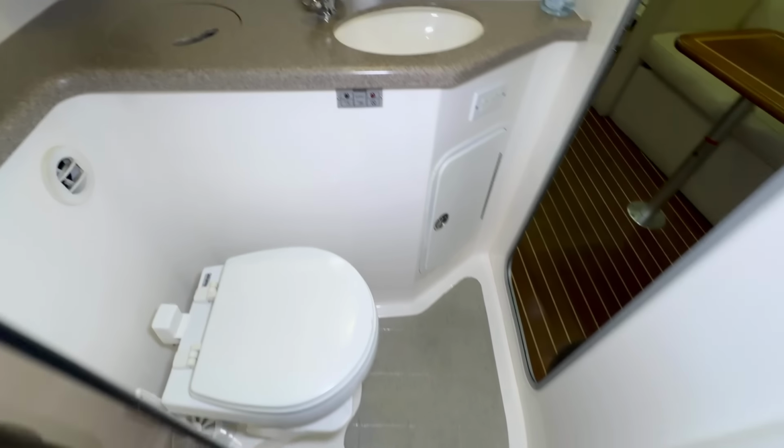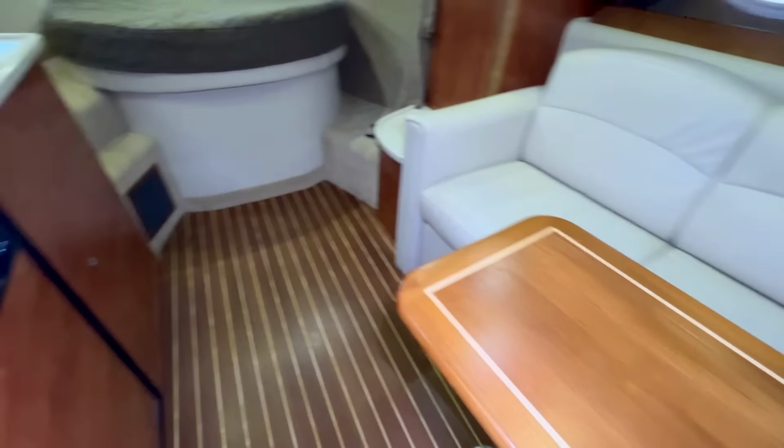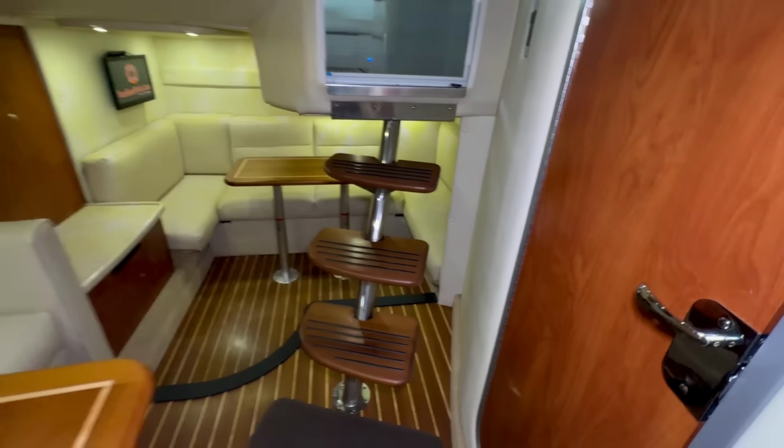Lots of room in here. All right, stepping on out of there. Close that off. Now here's our mid cabin.